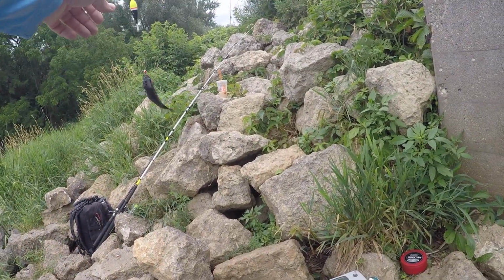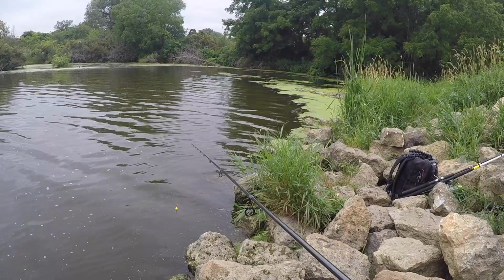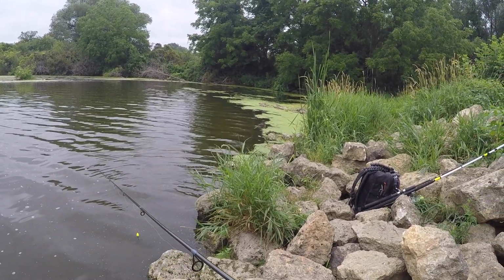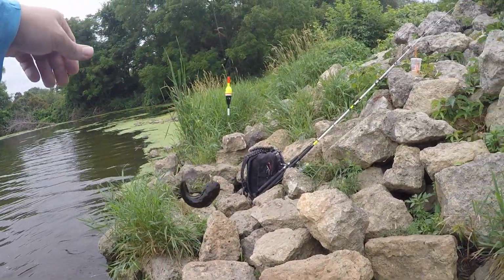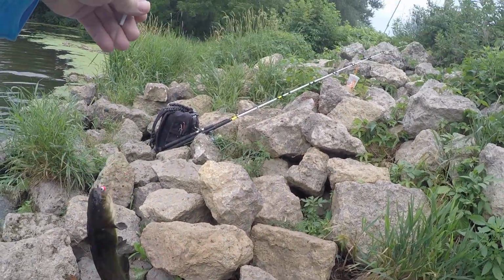There's one. One green sunfish. Well, there's a big bullhead. I don't really want anything to do with that.